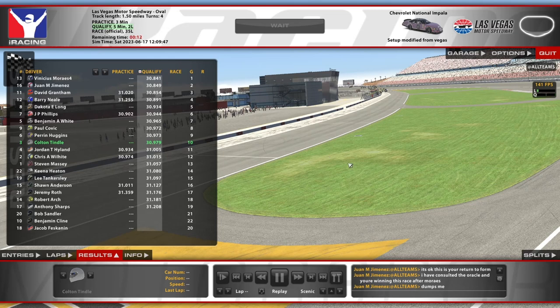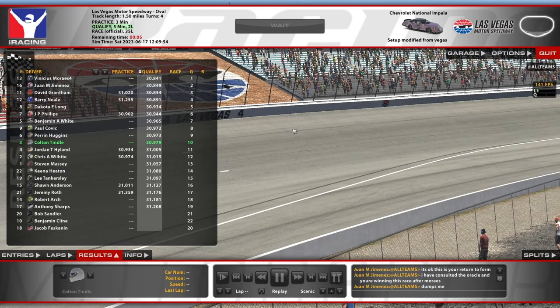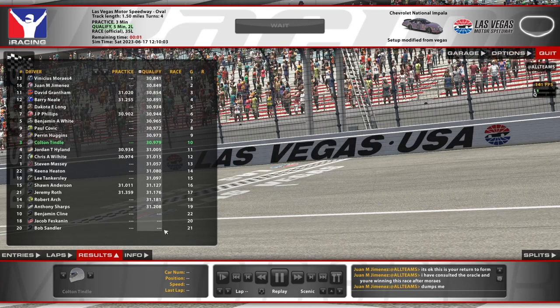But some names we recognize. I realize I didn't mention all the names I recognize. I got JP, Jordan, Kina as well, I believe, is part of Nick / Gavin's community. That's the end of the session. 10th position. So, hopefully we'll have ourselves a good race.